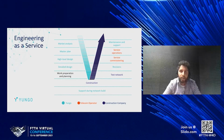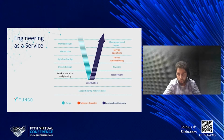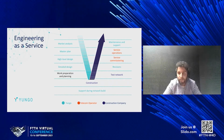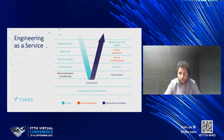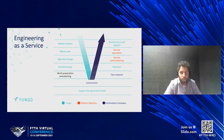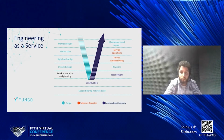So also a part of the revisions, the maintenance support of the inventory system, and as well migrations when you have acquisition of different companies and you need to clean data and you need to create a consistent inventory, or what we call the digital twin.